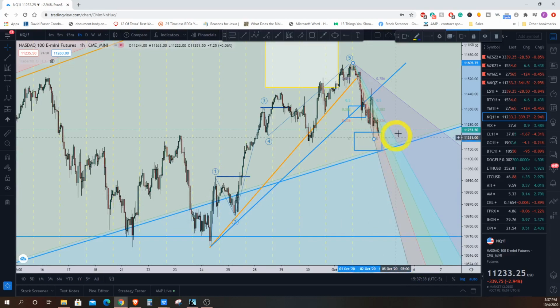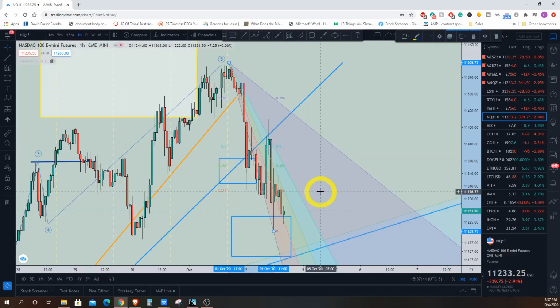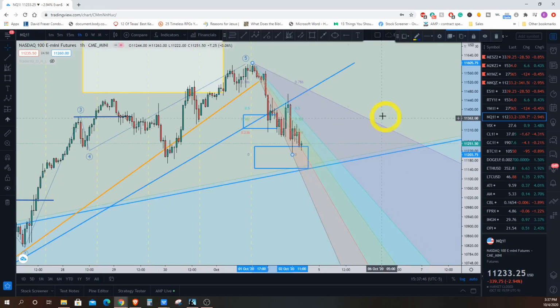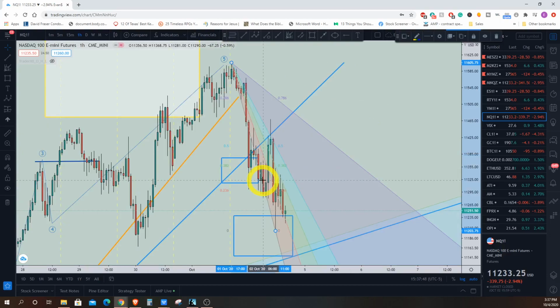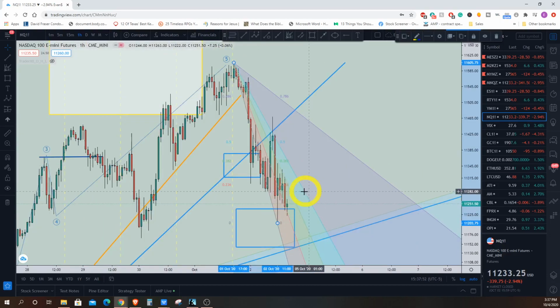But as long as it breaks into this purple area box right in here, then that will signify that the long setup is live. So with the S&P 500 already in that long setup right there, I wouldn't be surprised if the Nasdaq this week goes somewhere here on the hourly chart and breaks inside the purple box.